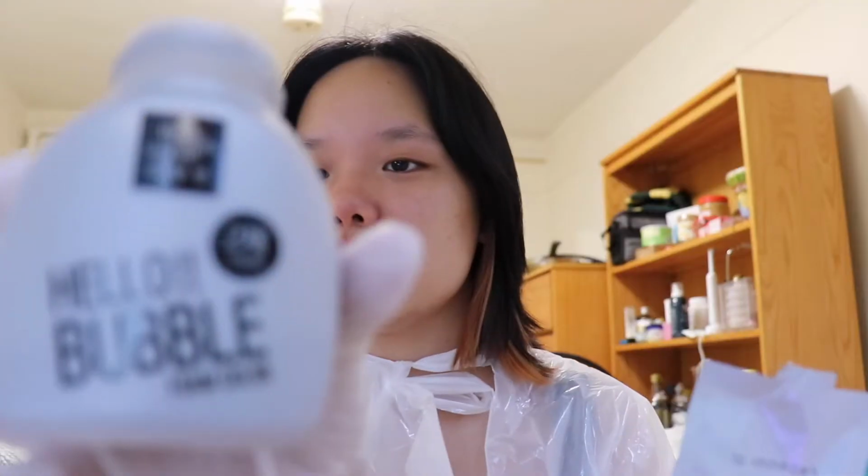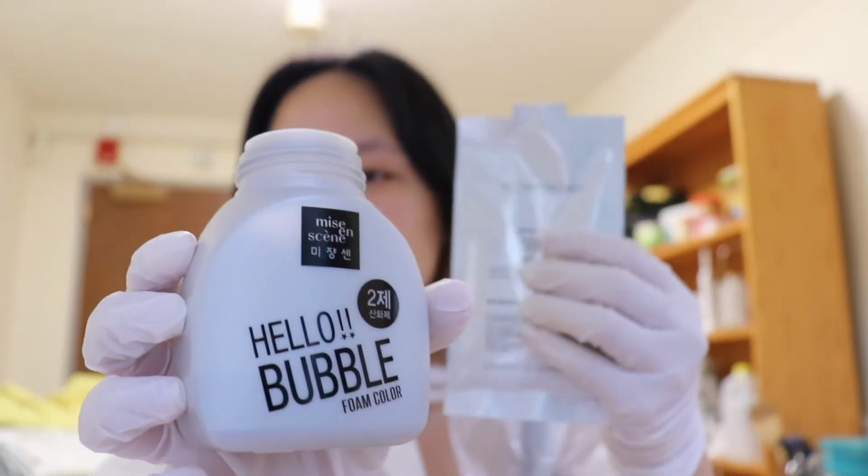So it comes with this. All the stuff in the box is in Korean, but this is English. It comes with the cape, which I really like because normally I just cut up a plastic bag. Solution 2 and solution 1. I'm just gonna do it.